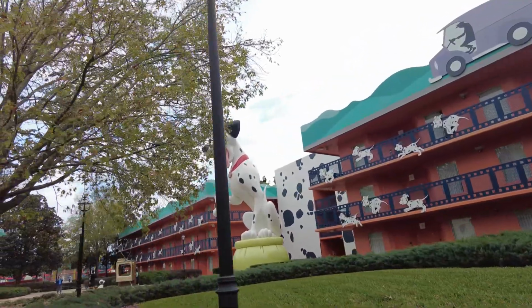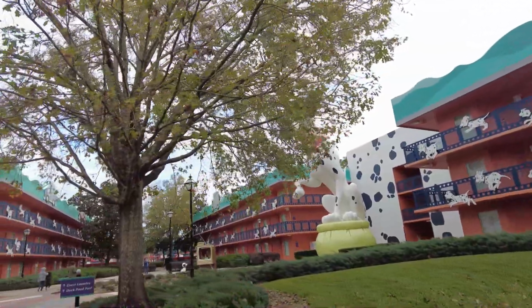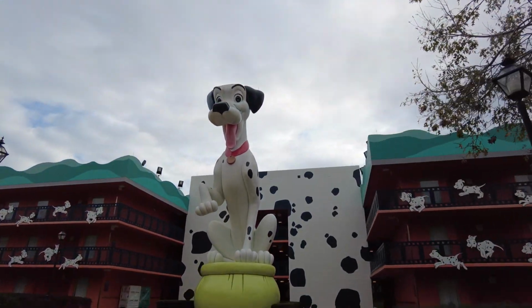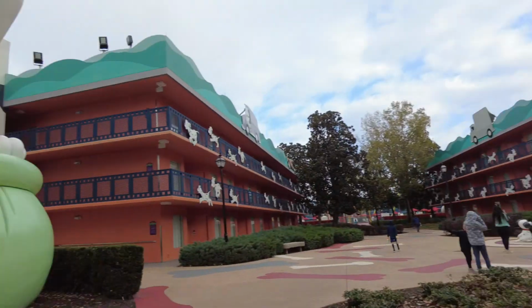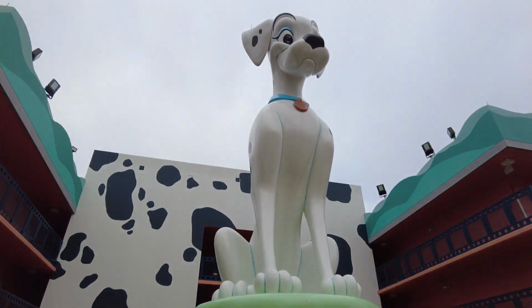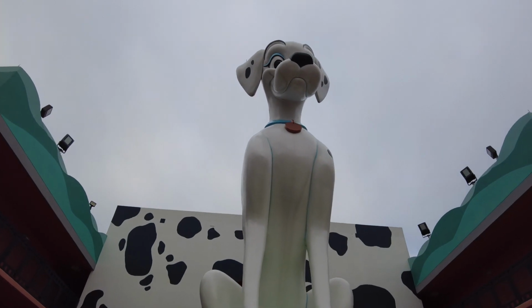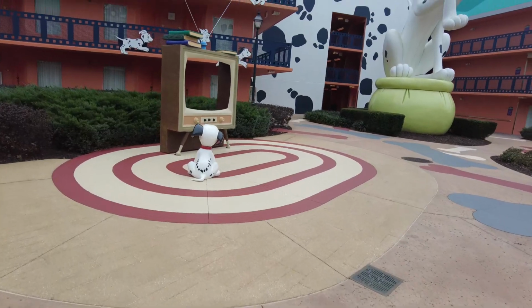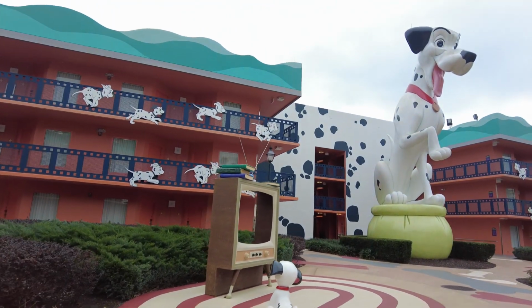And I feel like this area is a little bit more spread out than, say, Toy Story, which definitely helps with the noise. You can see a larger-than-life Pongo and Perdita, both looking great. And little Lucky, always watching TV.